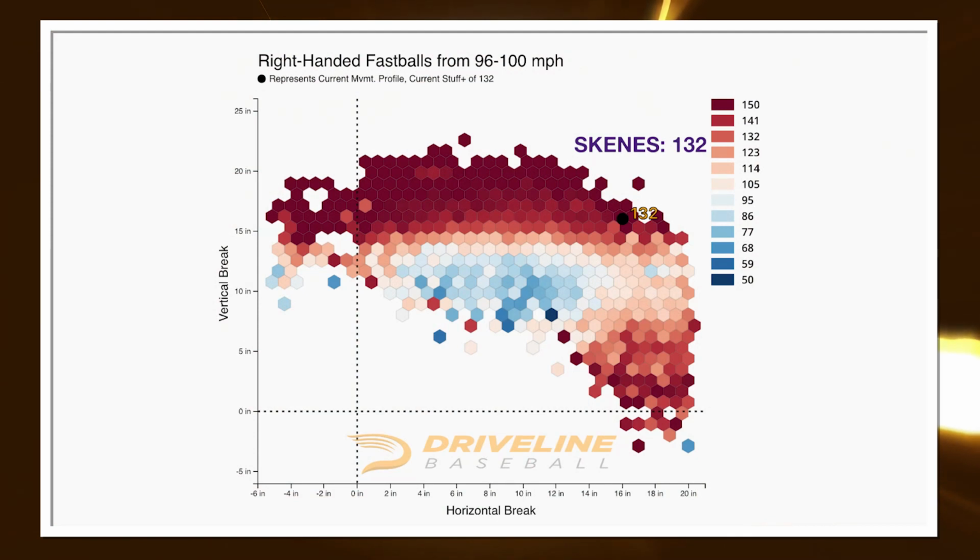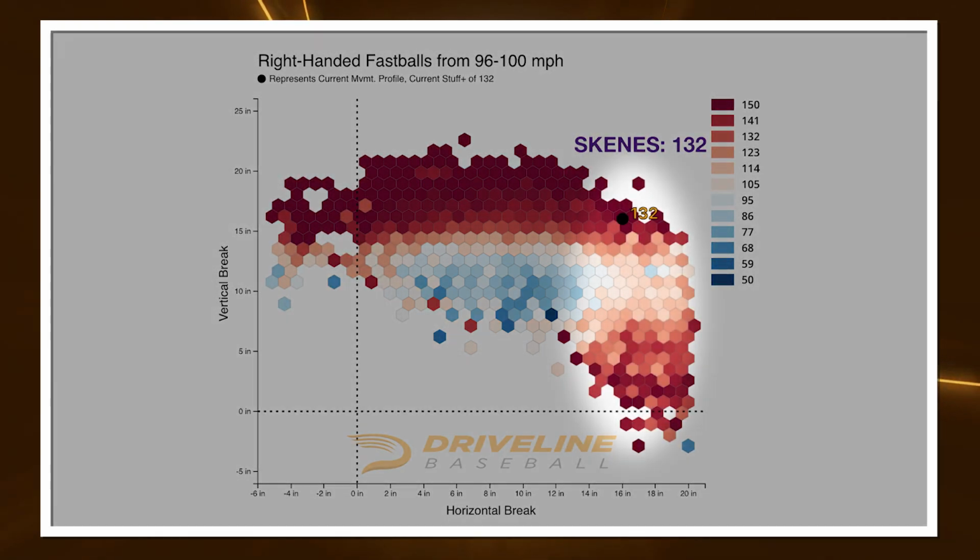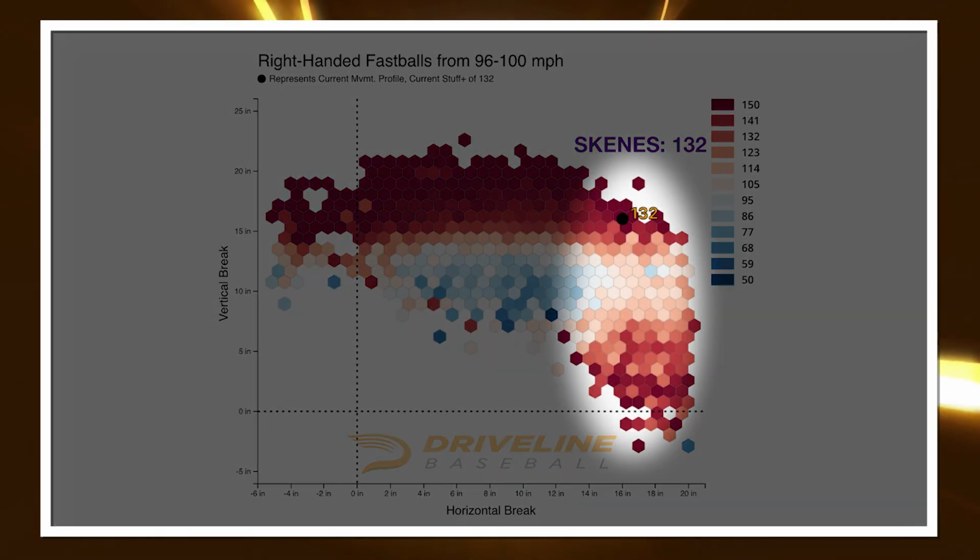If you want to say the shape is bad, that's fine, but you can't say that without also considering the velocity variable, which makes the pitch clearly plus. If you look at Driveline Baseball's stuff plot for pitches between 96 and 100 miles per hour, again, it's really hard to get to that blue area where you consider a fastball at this velocity a below average pitch. We also find that the run he gets on his fastball helps the grade. You could see that with the concentration of red over here on the right side of the stuff plot, which is more arm side run on the fastball.